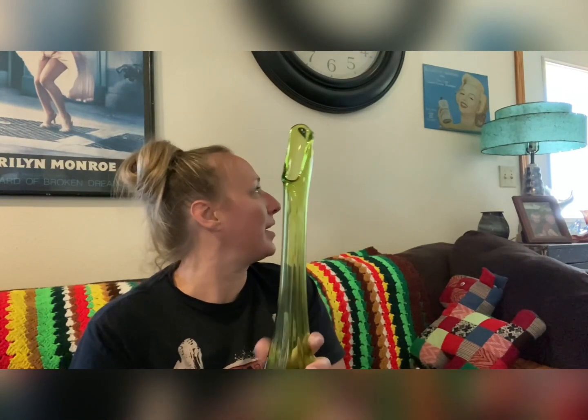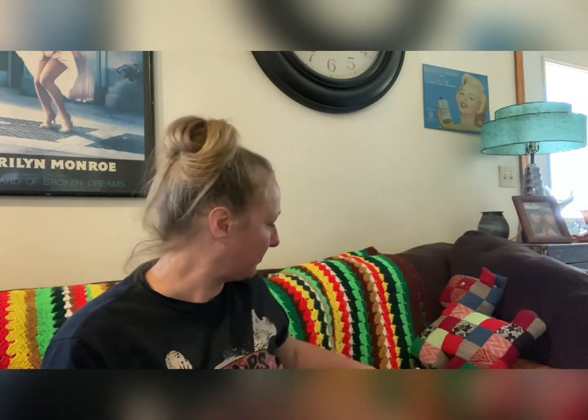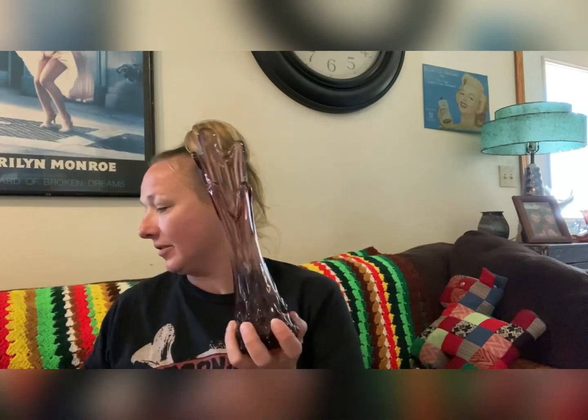So I may replace this one with one of the ones I have up there, and then sell one of the ones I have up there. Who knows? Because I got two more as well. Now these are not Viking glass. I believe these ones are just like the Chinese pieces.